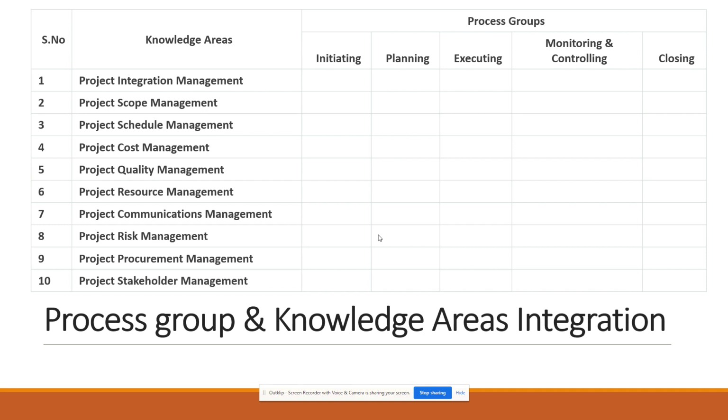Let's take project schedule management. What activities will we do in schedule management? We'll develop the schedule. For developing the schedule, what will you do first? You have to first define the various activities. Then you have to estimate the duration for each activity. Then you have to sequence the activities, which one will come first, finish to finish or finish to start. You will do this not manually, but with Primavera or MSP. That means you are developing the schedule. Once you develop the schedule, you will monitor and control the schedule with the actual progress.